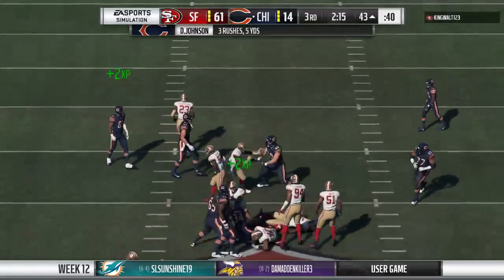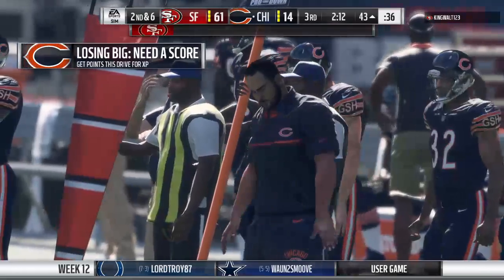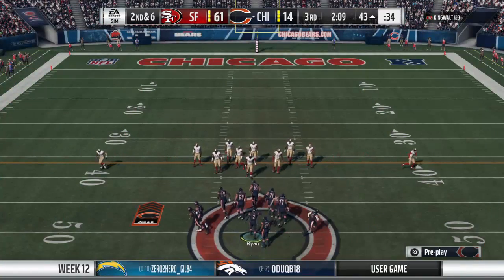He'll get about 4 here, down to the 43-yard line. Well, they're hoping that the second half is better for him than the first half. They've got to find a way to get him going. He's a big part of their offense.